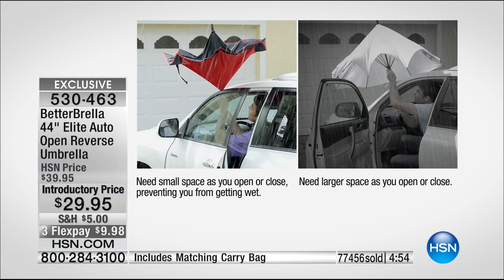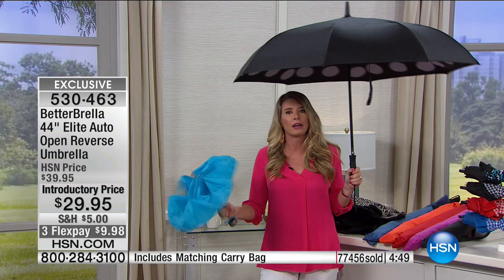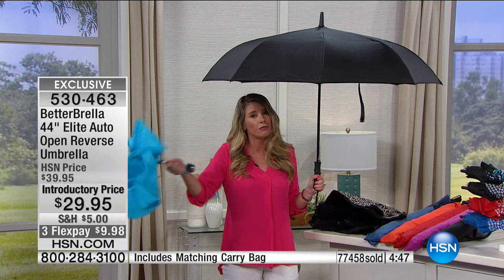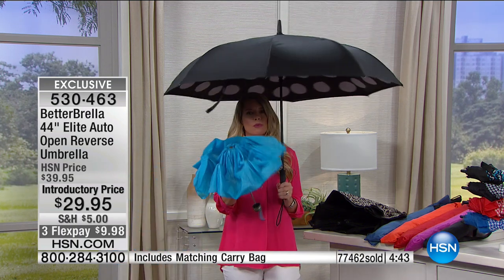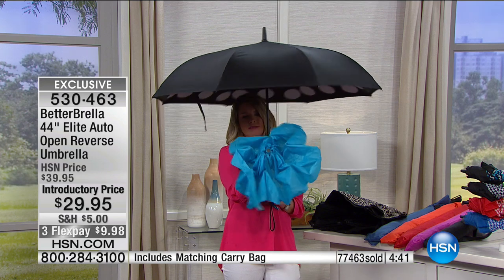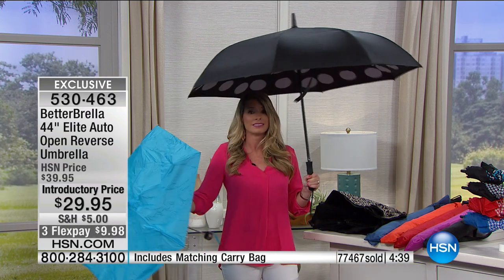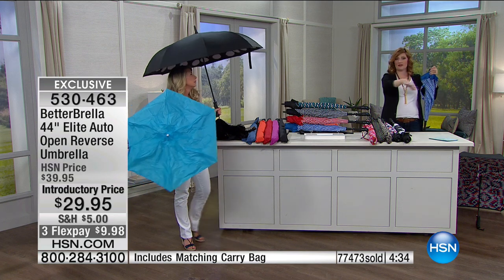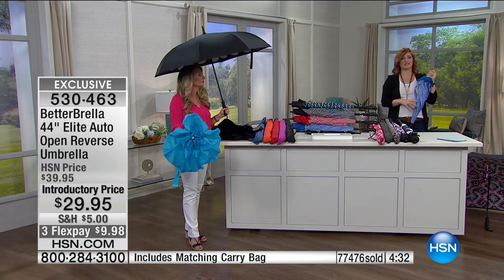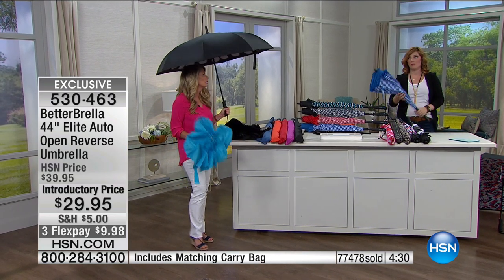There's the car demo that we talk about, being able to keep everything dry in the car. But here it is. This is the before. How many times do you shake it to try to get the water off to get it open? This is ridiculous. Think about how dangerous it is when you come into a building and there are puddles of water everywhere, and you worry about someone slipping and falling because you're the one that brought in the umbrella and it left water everywhere.